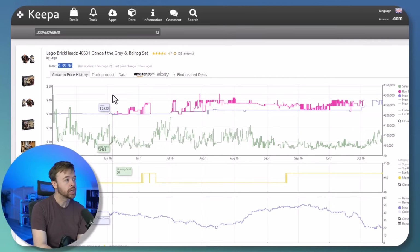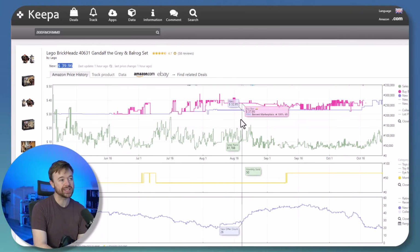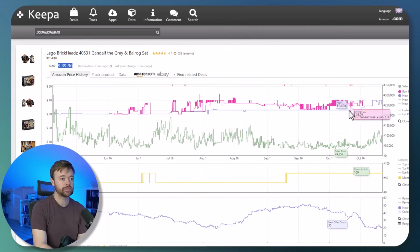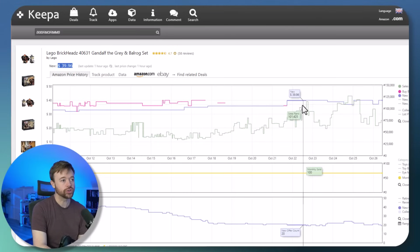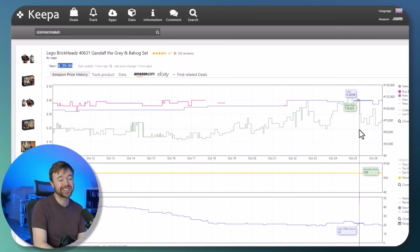If we zoom in here, we can actually see that it was selling for $30 throughout the summer here. And then it did start to bounce up in August up to $37. And recently we have seen it stuck at those higher numbers of $40. The green line here shows us there is sales activity happening.